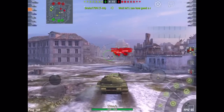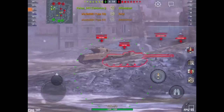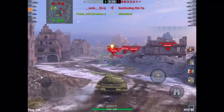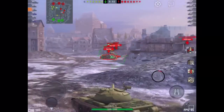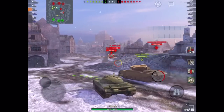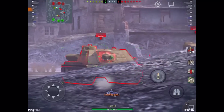Now we're in a very pleasant Himmelsdorf map. I had a 6 kill, 5,000 damage game recorded here, but the footage was so bad and choppy when I had really low settings on here that I decided not to use it because it just looked bad. So instead you get this game, which was really good till the end.